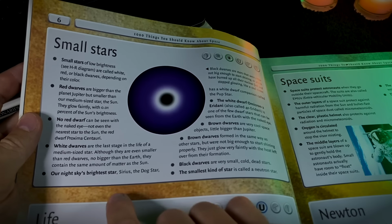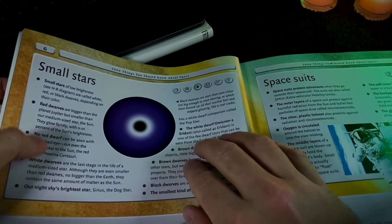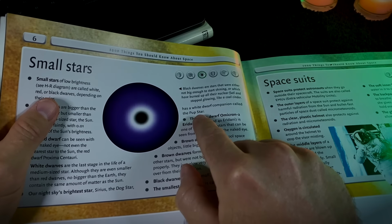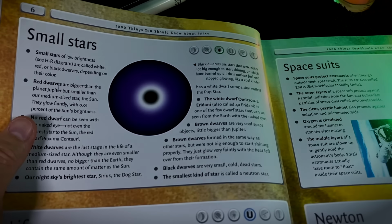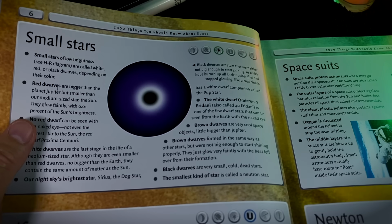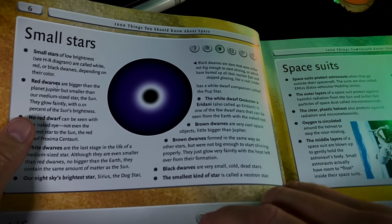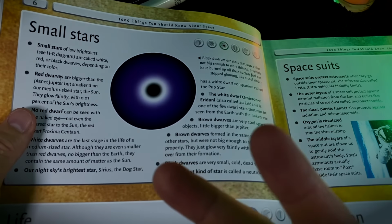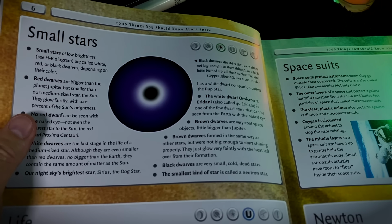Our night sky's brightest star, Sirius, the dog star, has a white dwarf companion called the pup star. And that's another common pattern that we find as we look into the night sky at stars, is there's a lot of binary stars that are grouped in groups of two, paired off in groups of two, and sometimes even more than two stars.